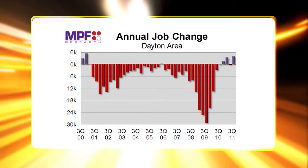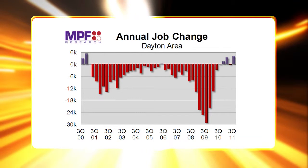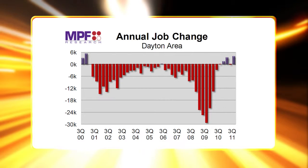And looking at job change by industry, we were seeing some modest improvement in that key manufacturing sector, but that has eased, and now it's the various service categories that are fueling the growth. And of course, here's the buzzkill for you. Dayton is still down about 62,300 jobs from the level seen in 2000, and that means the employment base has contracted 14% since that time.